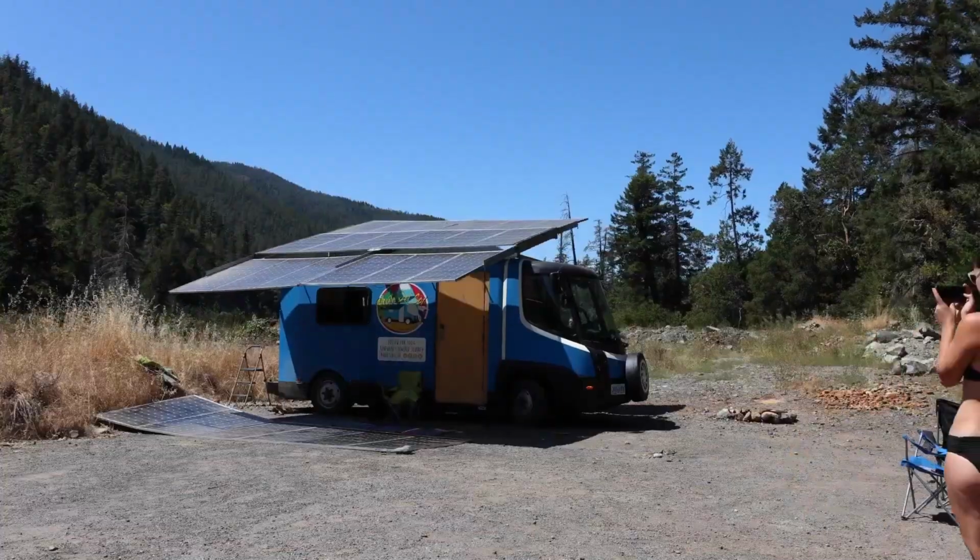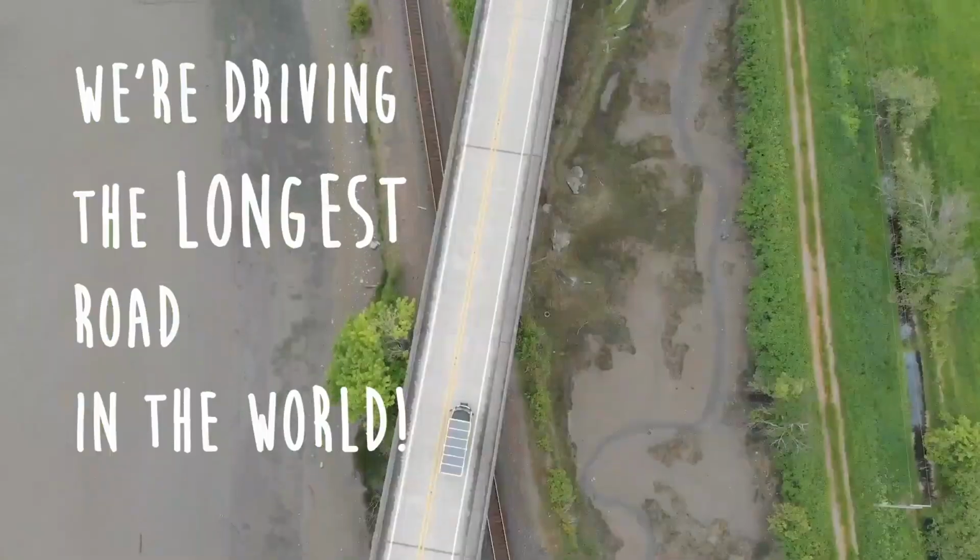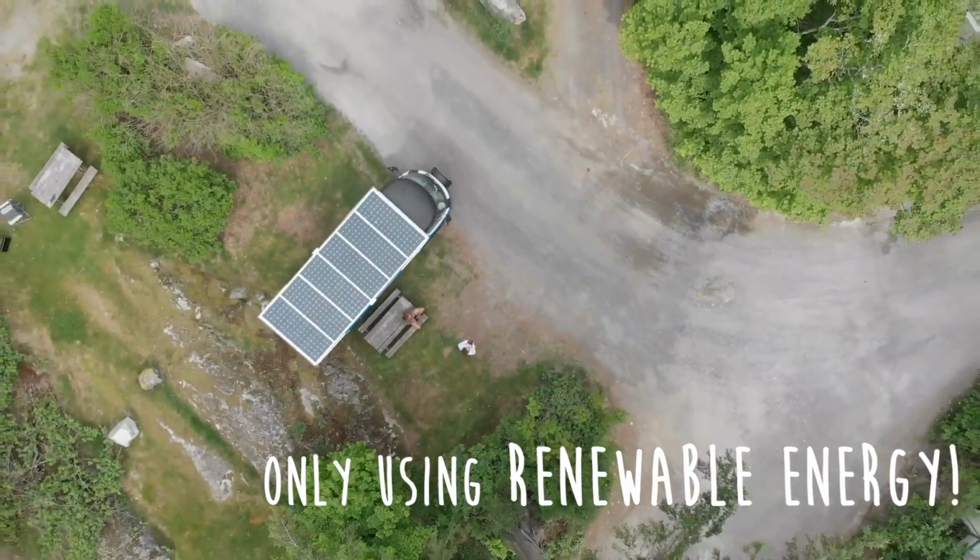Today, we'll be looking at a very special electric van that was converted to a camper van with a large solar array to power the entire vehicle and its journey.